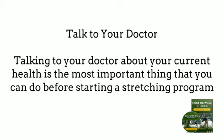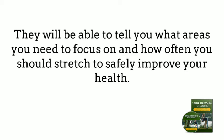Talking to your doctor about your current health is the most important thing that you can do before starting a stretching program. They will be able to tell you what areas you need to focus on and how often you should stretch to safely improve your health. If you have problems with your bones or heart, they may also start you on medications or supplements.